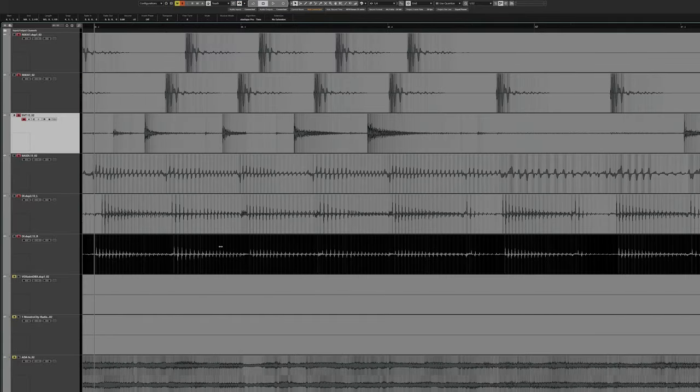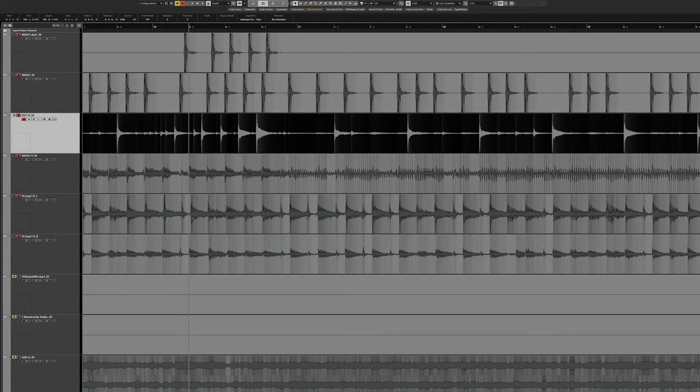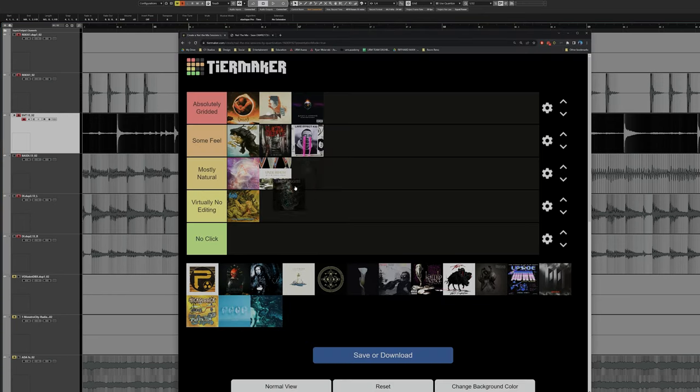And nothing's sticking out as super gridded at all. So I think this might be, yeah, virtually no editing. It's just super tight. They're just super tight.